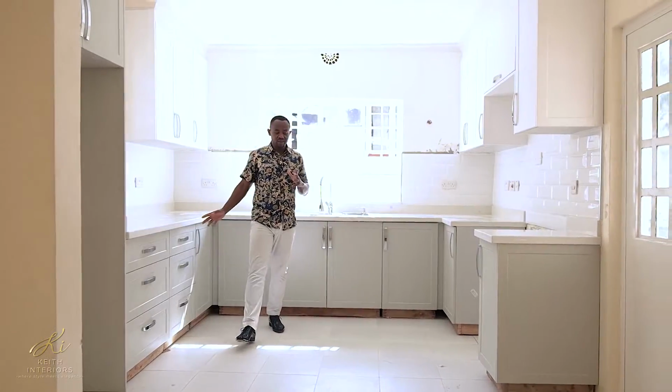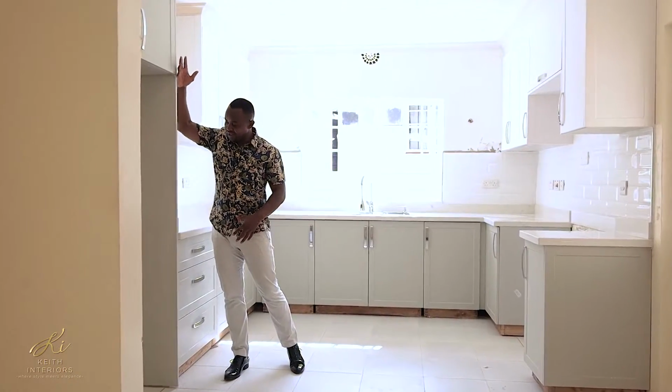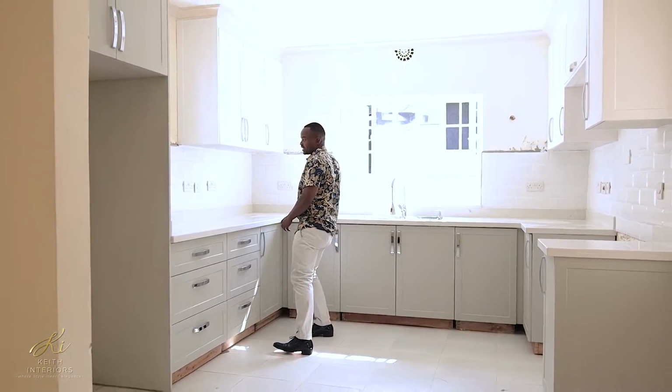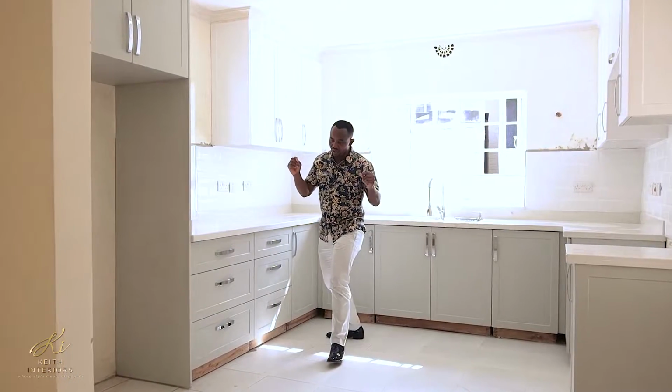And then when we came all the way to this other side, we decided we are not going to do white. We decided to combine these to look as one item, and then it flows all the way as it comes to this other side. So the white is just on the top level cabinets. The tall cabinet and the low level cabinets are in white.